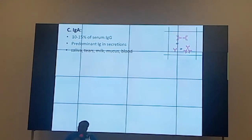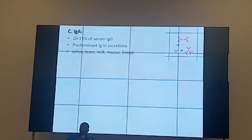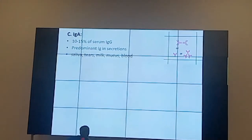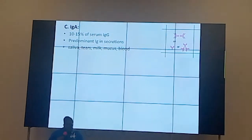So which secretions do we find the IgA in, guys? Gastric fluid, isn't it? That's for sure one of them. Okay, what else? Where else? Saliva, yes, where else? Tears, isn't it? Mucus in all the areas where mucus is produced. So all mucous membranes are going to have high levels of IgA, isn't it? So it's going to be found in the saliva, in the tears, in the milk.